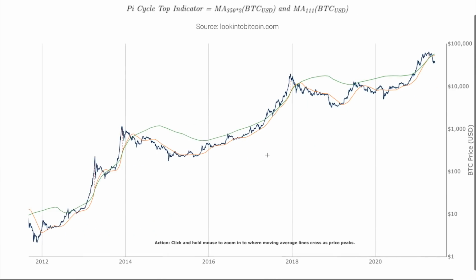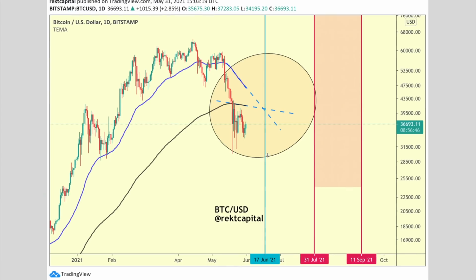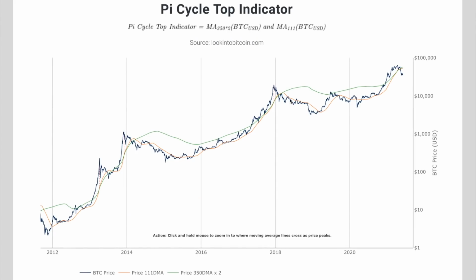So what we could potentially see in this cycle, though it isn't a given, is that we could see this moving average right over here go a bit towards the downside, and if we manage to reverse from whatever price point, then this Pi Cycle MA will try to chase back and cross back over this green area once again. So that's really interesting, because we've seen that in the past, mid-cycle.